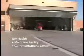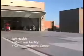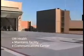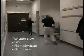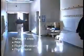UW Health maintains a multi-million-dollar facility on top of UW Hospital with 2 hangars, 2 landing pads, crew offices, and the Medflight Communication Center. Doctors and nurses from UW staff the helicopters and provide for the highest level of medical care. The standard transport crew consists of a pilot, a flight physician, and a flight nurse.